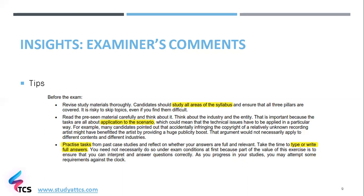As you know, between the Pre-seen release and the examination date, there are 6 weeks. So utilizing these 6 weeks, you need to practice at least 5 exam standard mock examinations. And if you're really comfortable with self-study, then you can practice these mock exams on your own. However, if you feel that you need some help or personalized feedback, then definitely you have to show your answers to a tutor and seek his or her feedback.